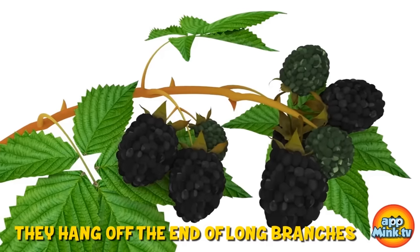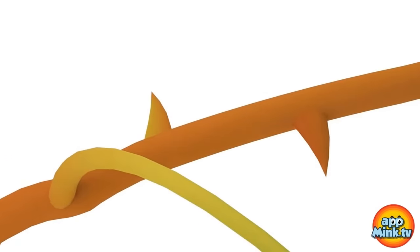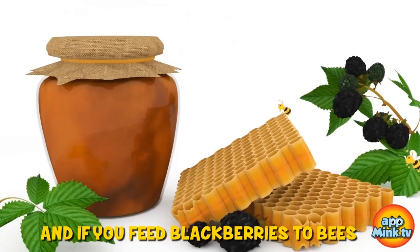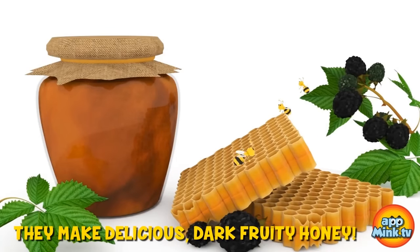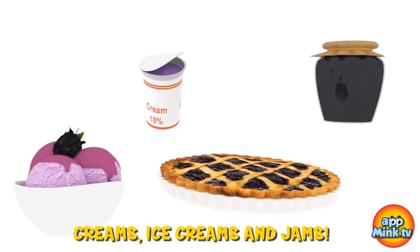They hang off the end of long branches. But watch out for the thorns. Blackberry leaves are great in tea. And if you feed blackberries to bees, they make delicious, dark, fruity honey. You can even use them to make pies, creams, ice creams, and jams.